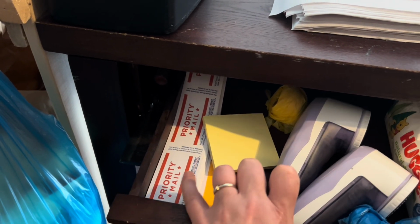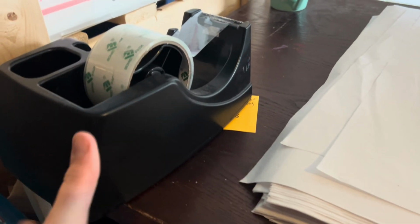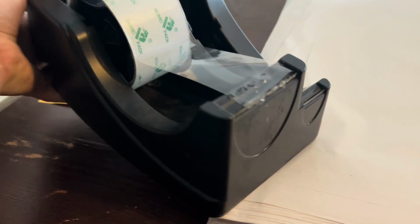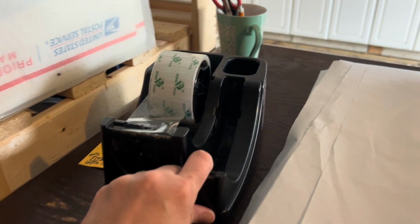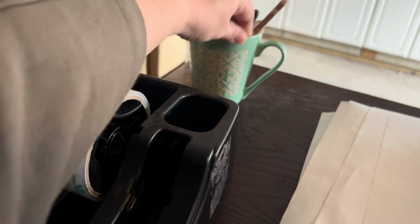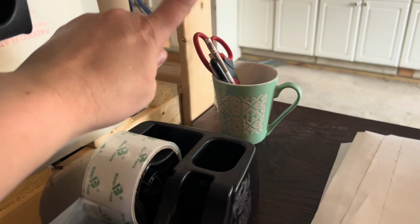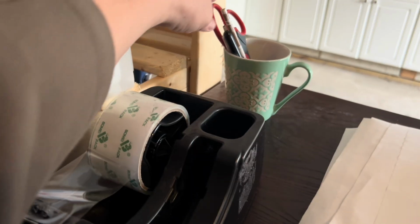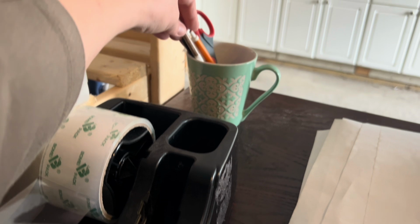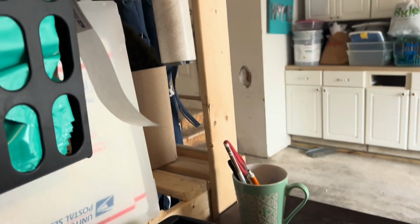And then Post-it notes, and these are priority mail stickers that I use for extra adhesiveness. I have a tape thing right here. I actually use silent tape because I hate the noise that packing tape makes. I have a little cup here that a friend gave me, and it just makes me think of her. And it has my scissors and pens in it. I actually had so many pens in here yesterday, and it seems that my children have taken them all.